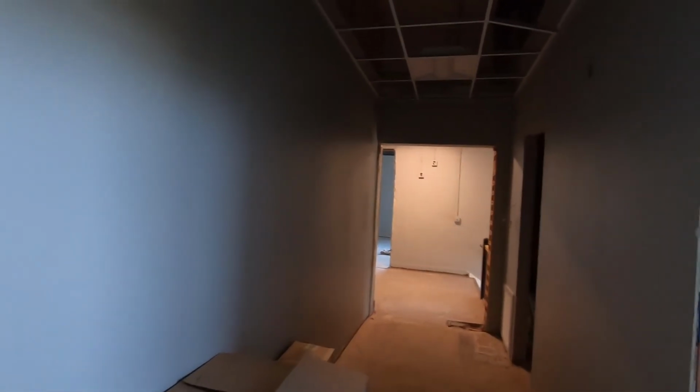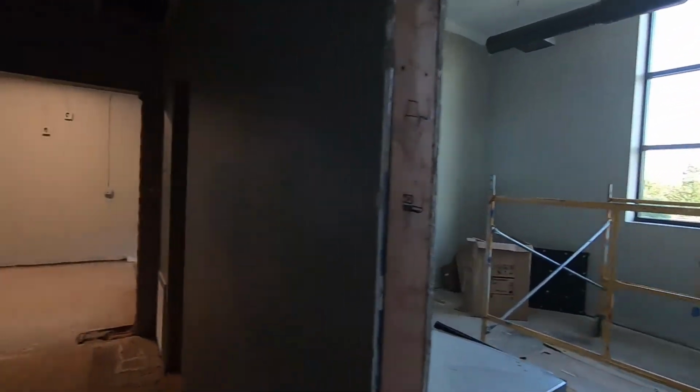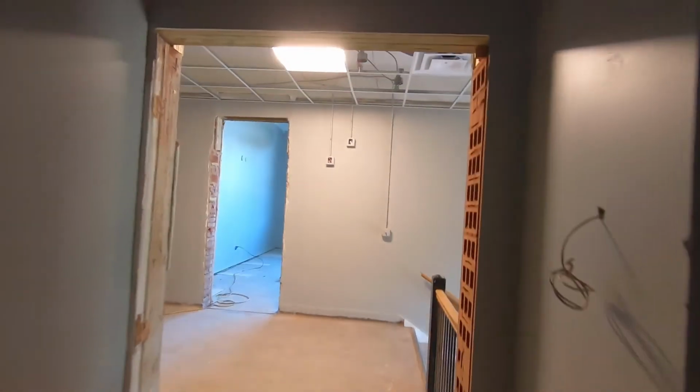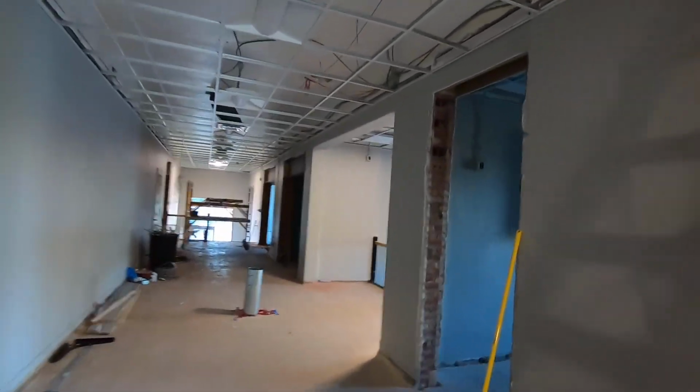But these offices haven't really changed that much over the last week or so. They do have some paint on the walls. I was told today that the electrical outlets are in and they are all functional. So things are happening as far as that goes. But the big news here on this floor would be the workroom.